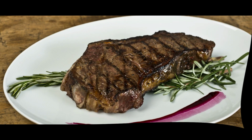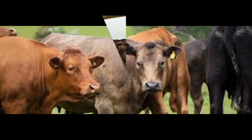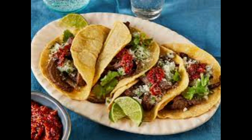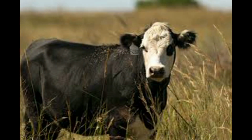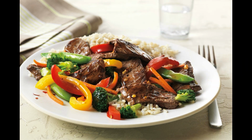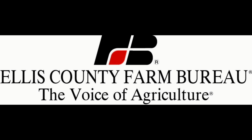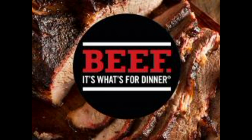Way down in Texas where the coyotes sing, all the cowboys know that the longhorn's king. I like beef, it's so good to eat. You can get your fill cooking on the grill, or what some like most is a big pot roast. I like beef, so good to eat. Either way, it's a winner, 'cause beef, it's what's for dinner.